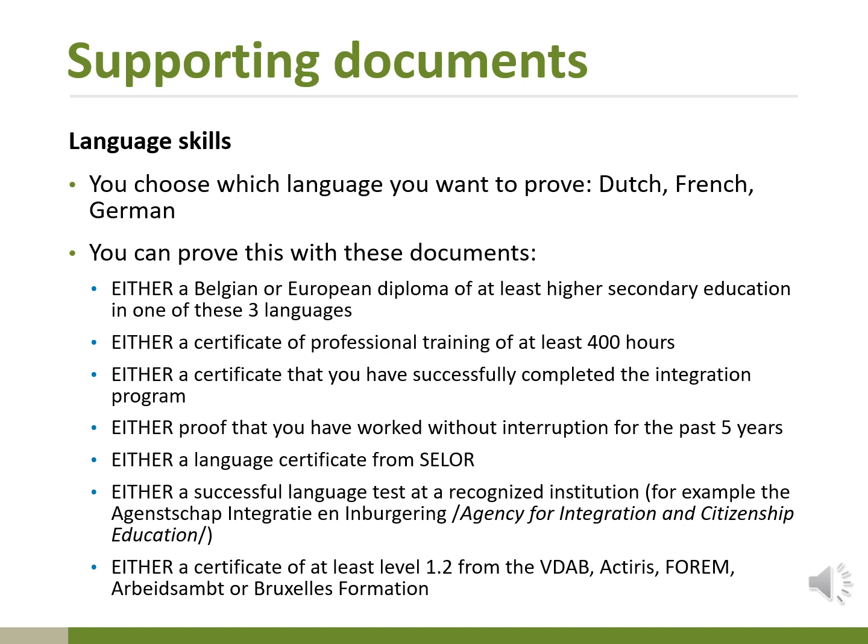Now, how to prove your language skill? As we said, you need to prove that you can speak one of the three official languages, Dutch, French, and German, and there are multiple ways to prove that. I can say, for instance, that you have followed a professional training program for minimum 400 hours, or, for instance, you have studied higher education here in Belgium in one of the three official languages. That's also a way to prove your language skill.